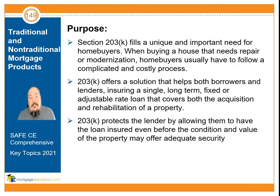203K insured loans save borrowers time and money, and they also protect the lender by allowing them to have the loan insured even before the condition and value of the property may offer adequate security.